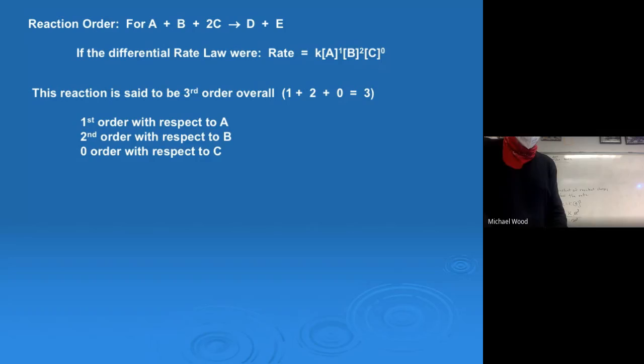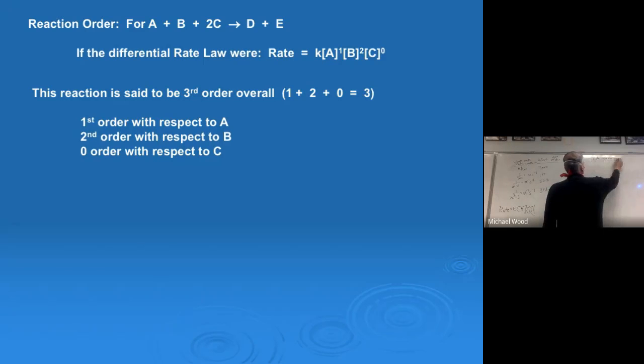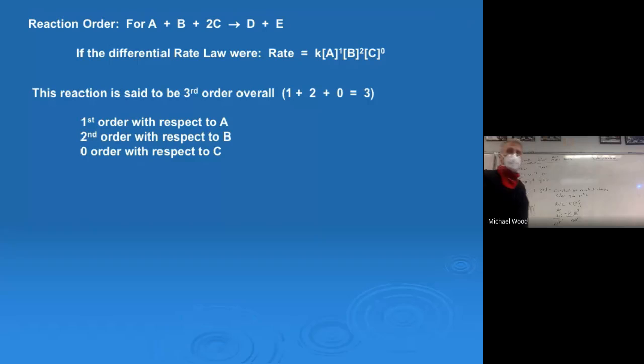Now, one other thing that I didn't talk about, but I wanted to go over. I think I talked about this a little bit, but this is something I always put on the test. Rate depends on two things. It kind of goes back to collision theory. And again, at home, if there's something you can't see or can't hear or I'm going too fast, you just need to speak up.